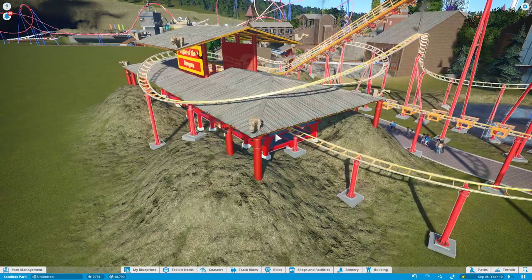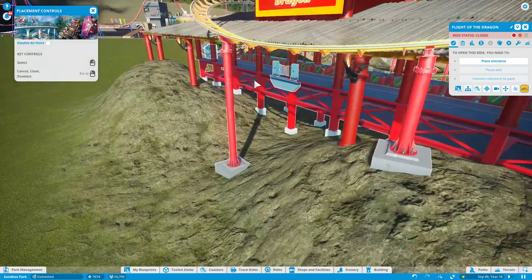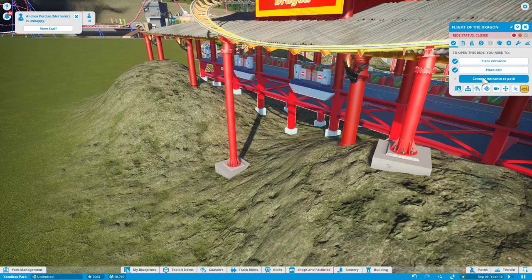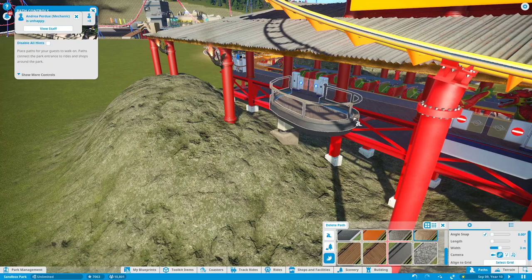First, we got to put an entrance on it. So let me go ahead and find out where that's going to be, which I believe will be right here. And then we'll place the exit right there. Let's go ahead and connect the path, which I'm going to probably do. This will look pretty good right here.